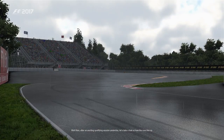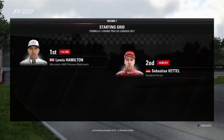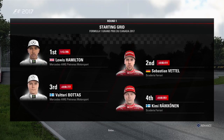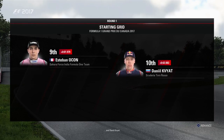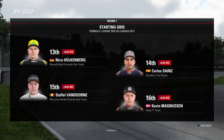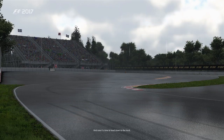Well then, after an exciting qualifying session yesterday, let's take a look at how the cars line up. Lewis Hamilton lines up on pole position, and starting alongside in P2 is Sebastian Vettel. Looking down the rest of the grid, we have Bottas, Raikkonen, Daniel Ricciardo and Verstappen, Perez, Massa, Ocon and Daniel Kvyat, Stroll, Grosjean, Nico Hülkenberg and Sainz, Vandoorne, Magnussen, Fernando Alonso and Jolyon Palmer, Wehrlein and Marcus Ericsson rounds off the grid. And now it's time to head down to the track.